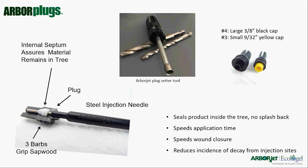Internally, there's that rubber septum that the needle goes through. So after your dose has been applied, you take the needle out, that rubber seals back up, and it keeps everything inside the tree. It greatly reduces any type of splashback or chemical leakage out of the injection site. Additionally, the flat surface of the plug speeds the wound closure, the compartmentalization of that application site. Just like a proper pruning cut, you see the callus wood forming over that. It's the same process with the Arbor plug.